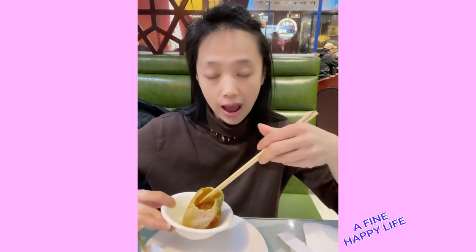Now it's minced meat inside with crab. All minced inside, well flavored. You don't need anything else to supplement it. It's good as is. So delicious.